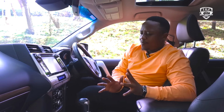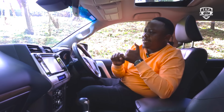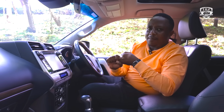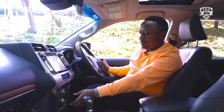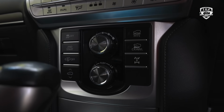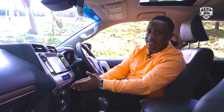Let us talk about the off-road features of the J150. For the TZG, the VXL, and also the KAKADU, you're going to get a multi-terrain system. To utilize the multi-terrain system, you have to first shift the vehicle to neutral, then select low. Once you have selected those two, you can access the multi-terrain system.